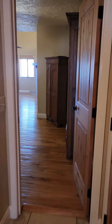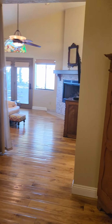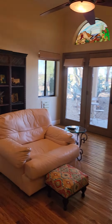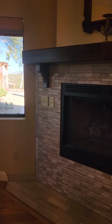I'm going to go to my right to the master bedroom. This again has the hardwood floors. And has its own private sitting room with windows that go to the back patio.